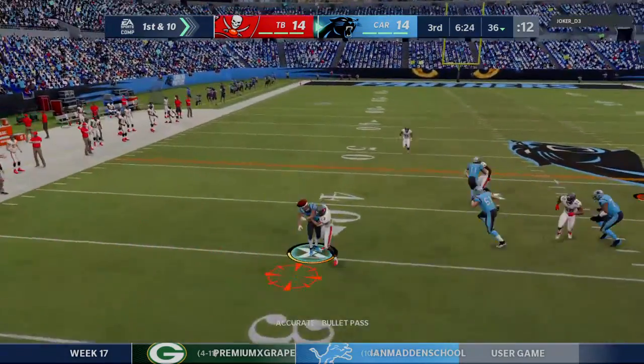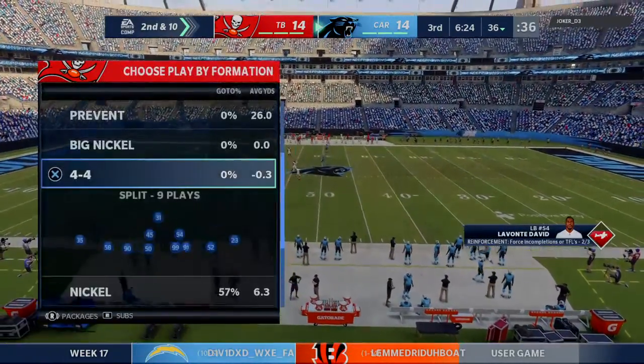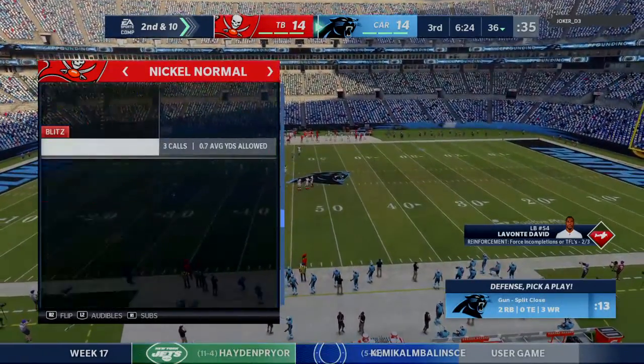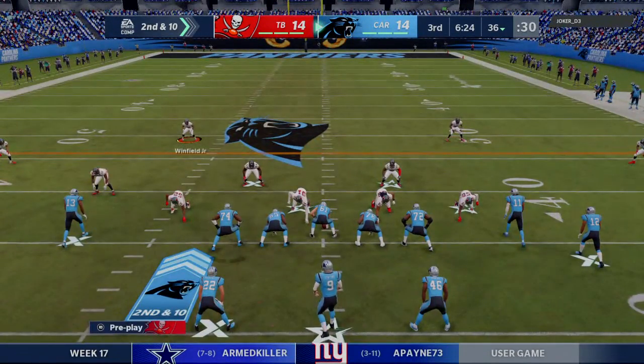On 1st and 10, Stafford. And that is incomplete. He couldn't hold on through the contact. Brings up 2nd down. So, Charles, tie game here. What are your keys as we continue to play this second half? I know people think it's always trite when you say the same things over and over, but they're tried and true in the game of football.